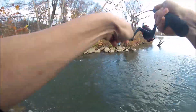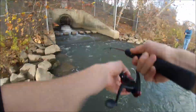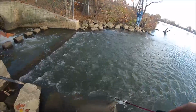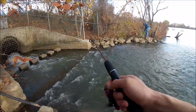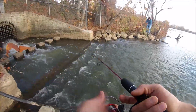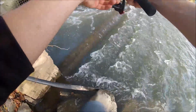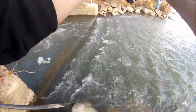Oh, it's a big one. Oh, it's a snag. Damn it. All right, guys, so that was a bad example. Let me try it again. Oh, Kevin got a good one. We just got to weed through all the small ones first. I wonder if there's fish on the other side of this thing. Oh, there is a fish in there.